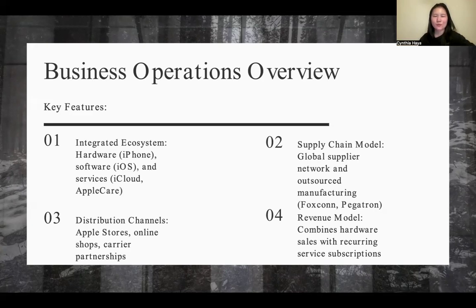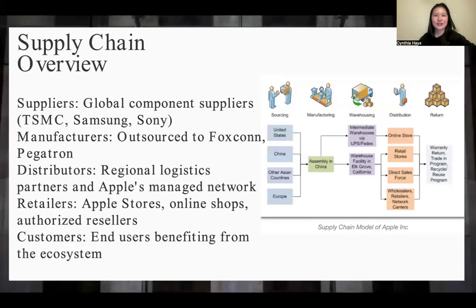Through the Apple Store, online store, shops, and carrier partnerships, Apple reaches global markets while providing an immersive user experience. iPhone sales not only generate hardware revenue but also long-term subscription revenue through the service ecosystem, like AppleCare, iCloud, Apple Store. In addition, Apple's high-end brand positioning and precise marketing further strengthen users' reliance and adhesion to its products. Overall, Apple continues to maintain its competitive strategies in the market through its integrated model of hardware plus service plus ecosystem. Now let's move on to the supply chain.